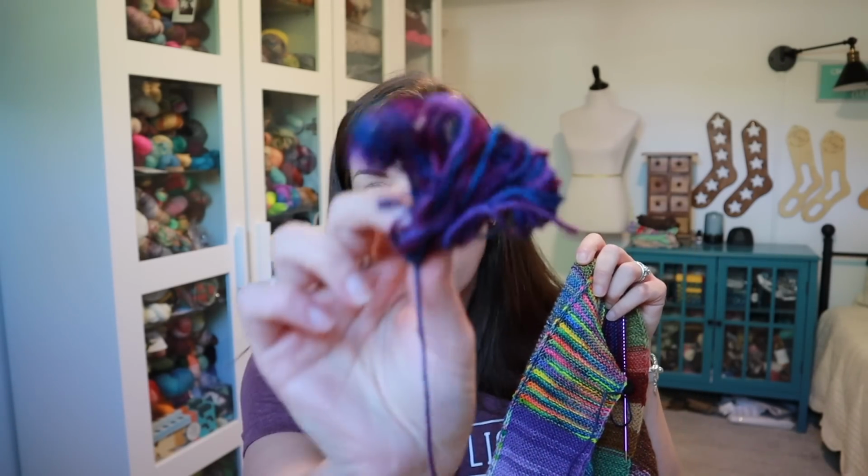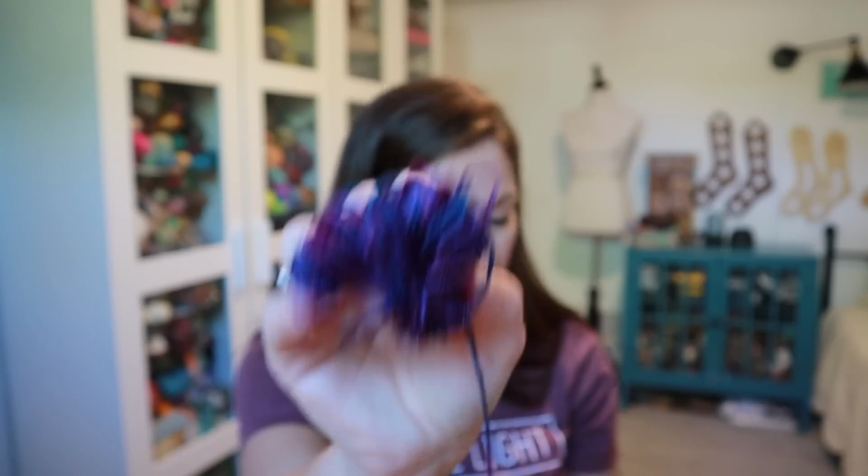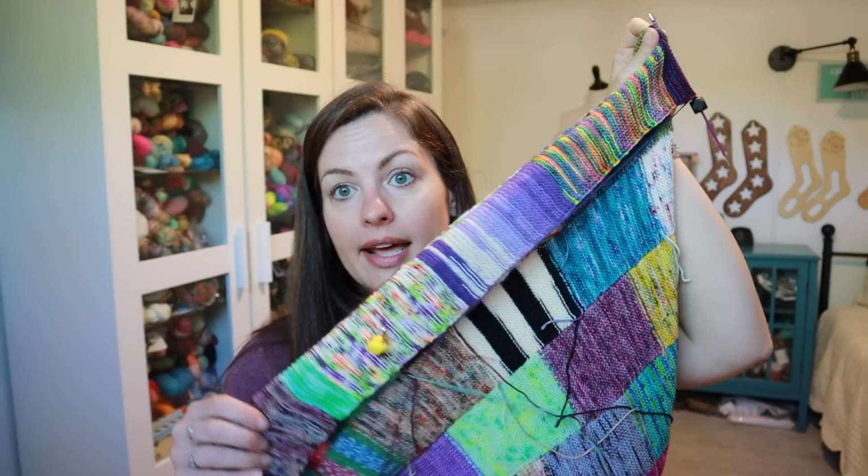I've had questions, am I doing like a magic knot ball for this? No, I just have little bits, and I just add it in until it's gone. They're about 5-ish grams, some of them. Some are less, some are a little more. There's no rhyme or reason to it. It just is little leftovers, and I add it in.